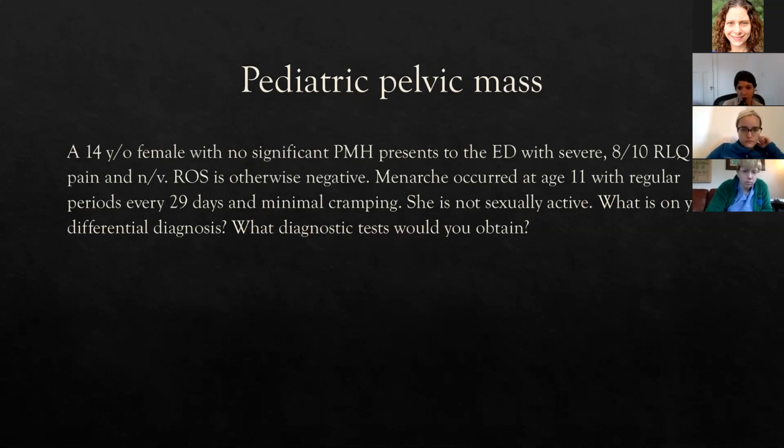Torsion. Yeah, a ruptured cyst, an ectopic pregnancy. And then non-GYN, appendicitis. Yep, appy. That would be at the top of your differential as well.